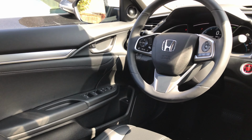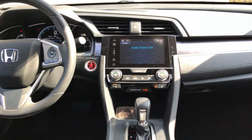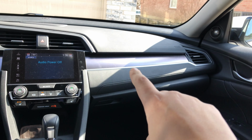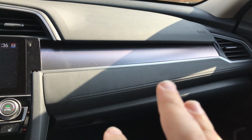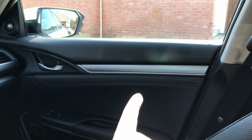Inside, the car is remarkably similar to the coupe, just more space in the back is the biggest difference. This trim, though, the metal is just so incredibly cool. Like, it almost looks like wood. It varies based on the light. Trim over there as well.